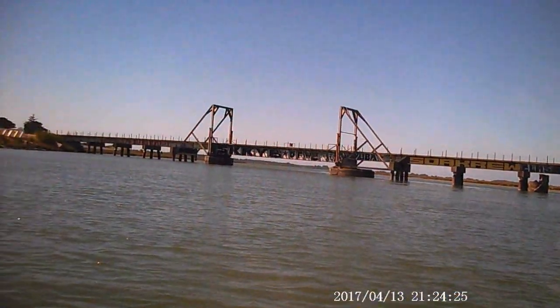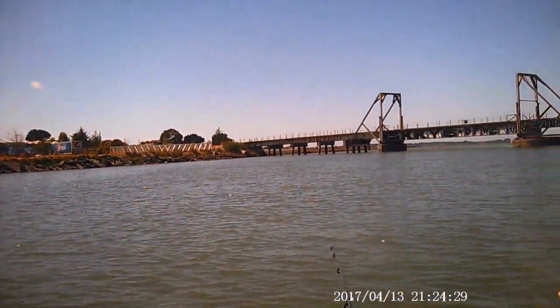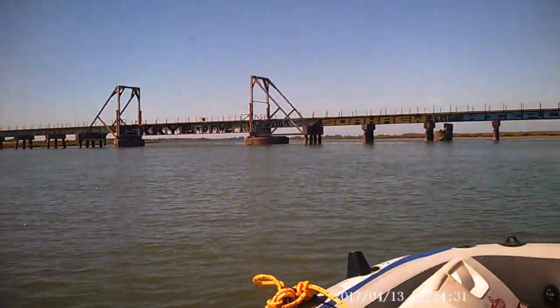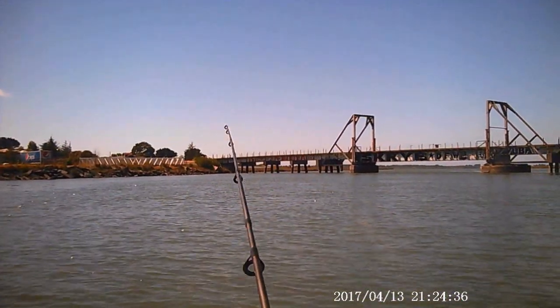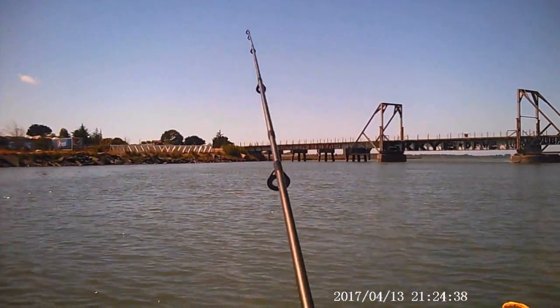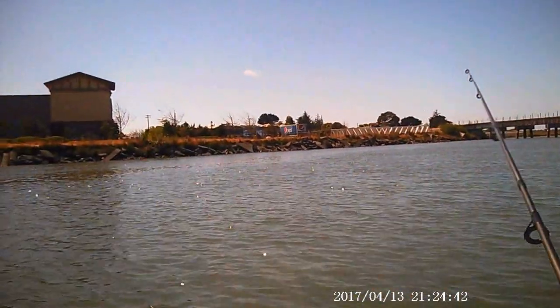I got a good sized halibut to clean here in the ice chest, and I'd say it was a pretty decent day fishing, though. Could have caught a few more, but what I did catch was definitely worth it, you know.